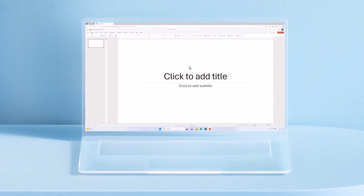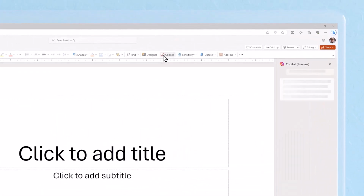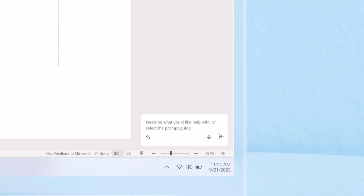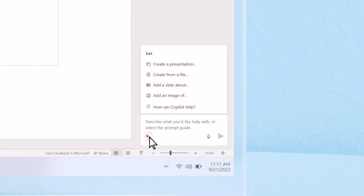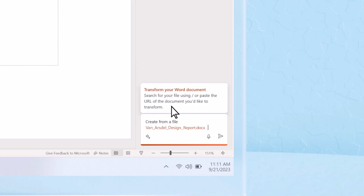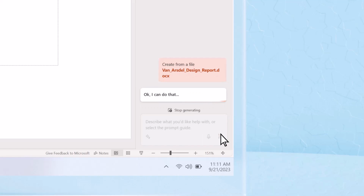Okay, brand new PowerPoint here. Let's see how quickly I can turn my design report into a compelling presentation. Copilot open. Let's go down to the prompt guide. Here we go. Create from a file. Copilot suggesting recent ones, and yep, there's the one I want. Click send. And let's see what we get.